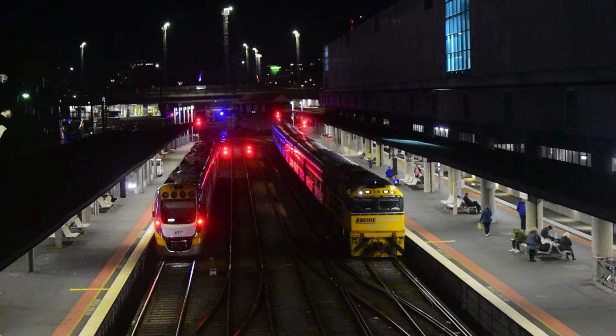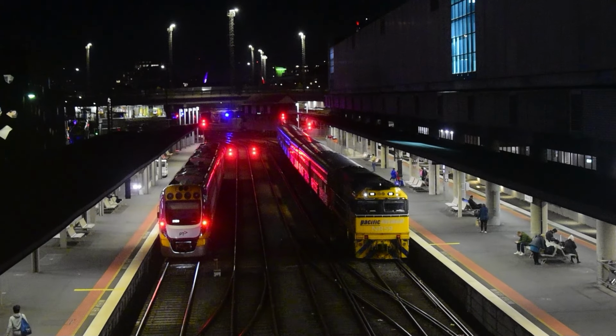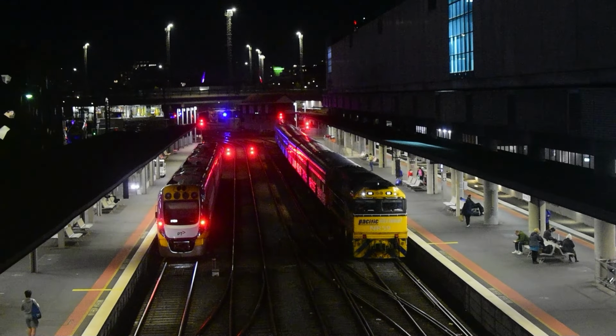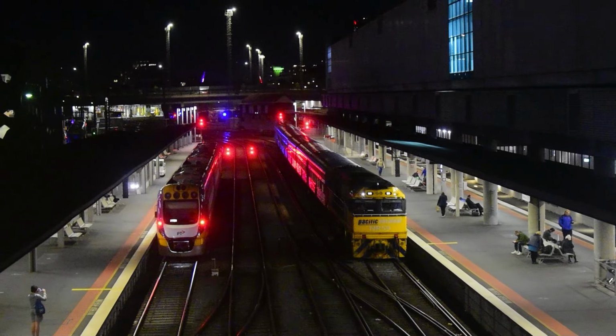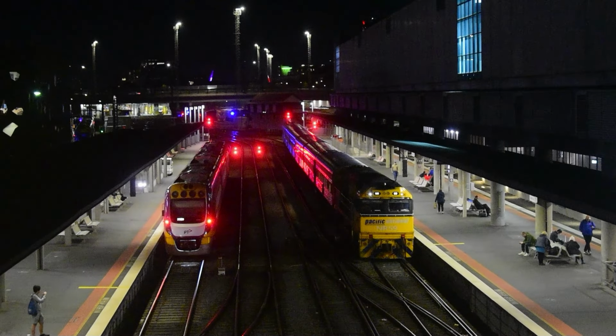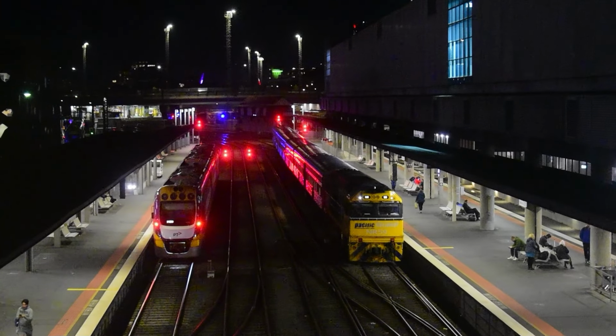I know that the Overland takes a rather circuitous route to get into Melbourne, but I still thought that she would get to Southern Cross ahead of the VLocity. As it turns out, my expectations were subverted, and I was now able to see NR 59 under better lighting.